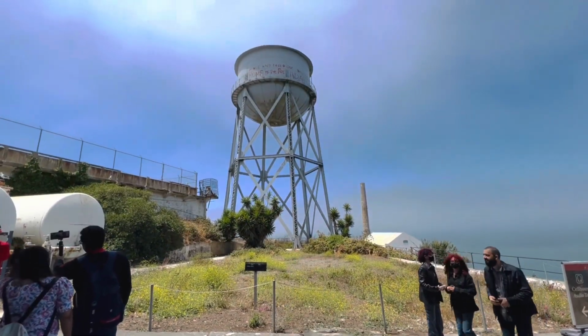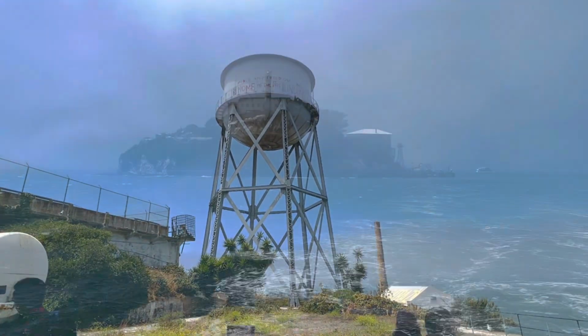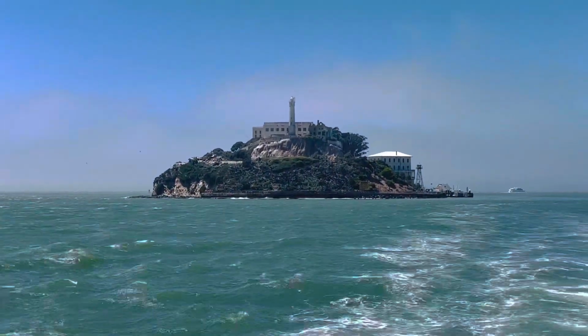I strongly recommend making the reservation to visit this famous island, and once the reservation is confirmed, then book the flight to San Francisco.